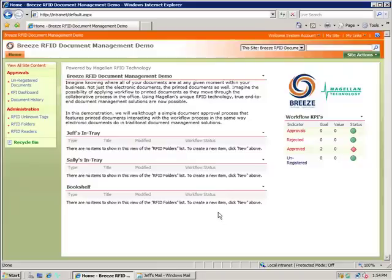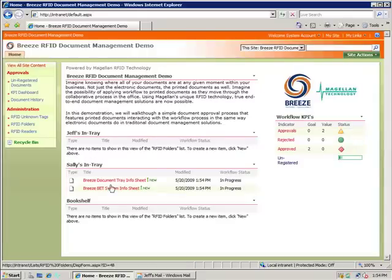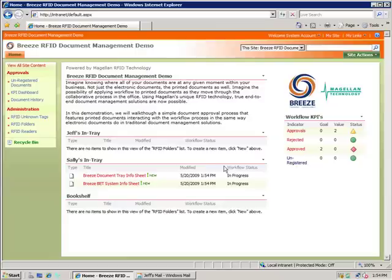Popping those into Sally's tray, we'll refresh the page, and we should see now they've popped into Sally's in tray. More importantly, we can see that we've kicked off some workflow process, and this is an approval workflow that was built into SharePoint. By dropping the physical documents into Sally's in tray and sending that information to SharePoint, we now have a workflow kicking off.